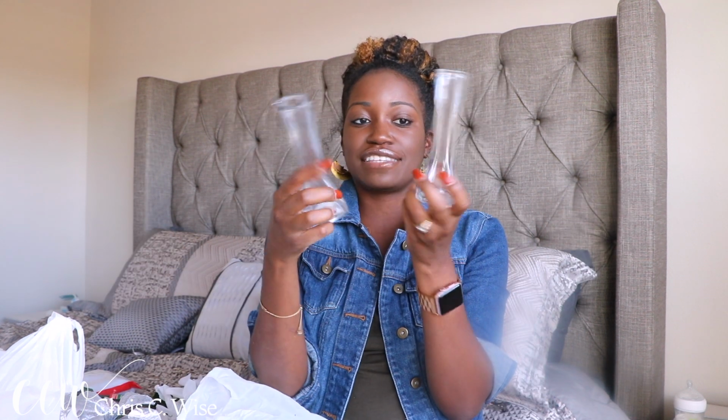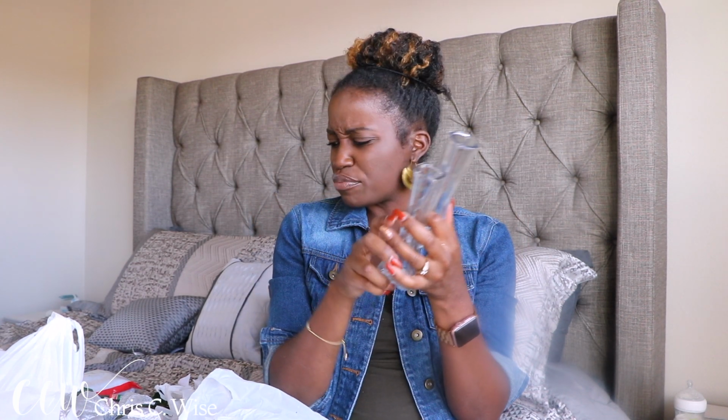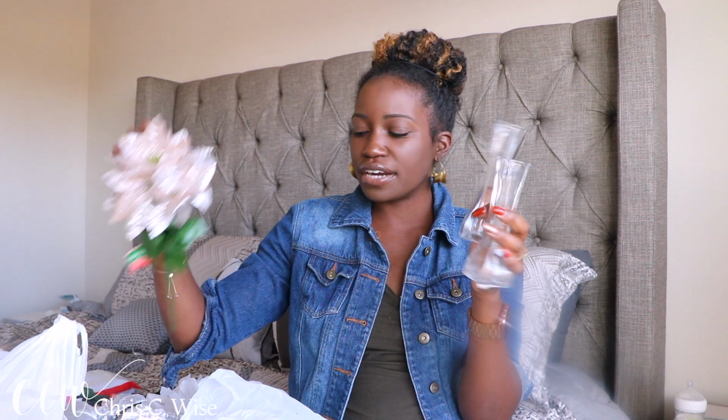I bought some glass vases. I'm thinking about spray painting these white, just so they go better. Not even white, I think I want to spray paint them this color. I don't know yet, or should I just leave them glass? I'm not sure, but I just bought these for the flowers.